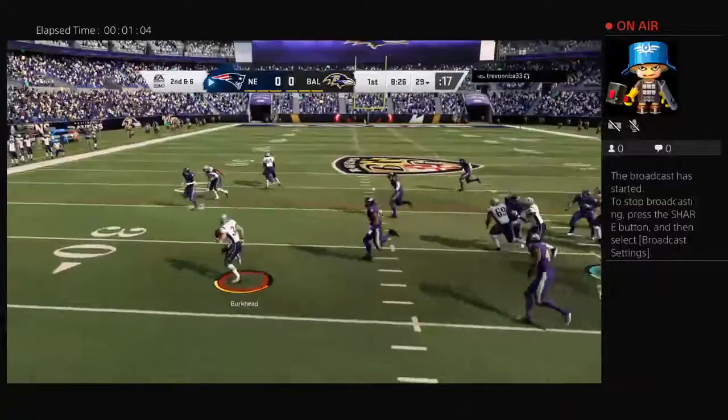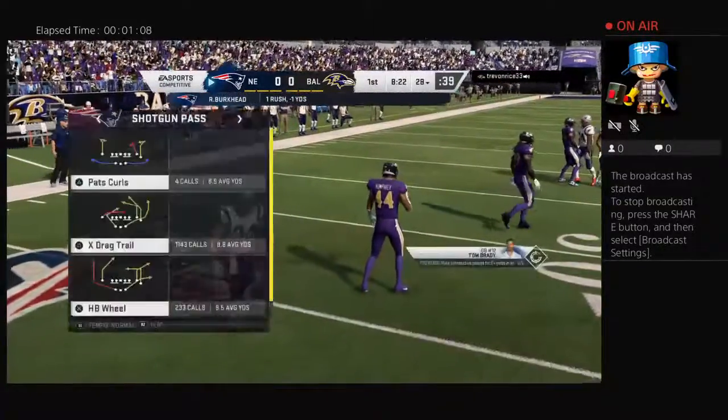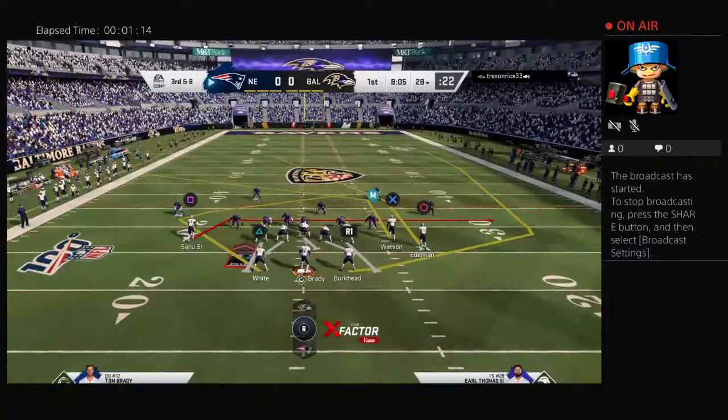The first carry now for Rex Burkhead. And he'll lose yardage here, going down back at the 28. That backs him up 1 yard and brings up third down.